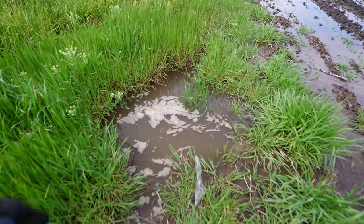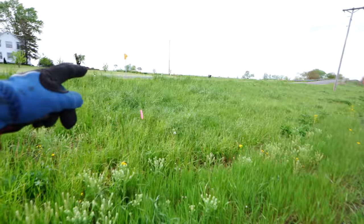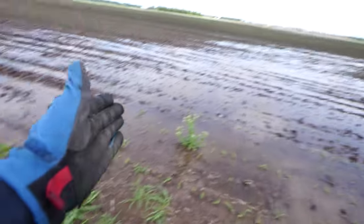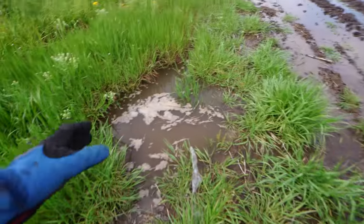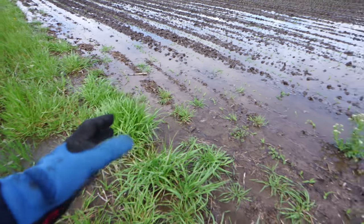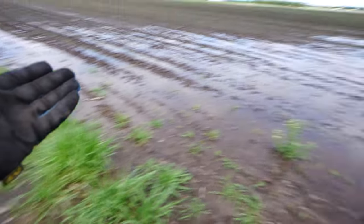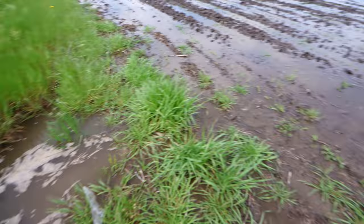You can pretty much make the guesstimation that this tile is actually coming from the south somewhere, crossing the highway, and at some point from here on, it's getting some kind of blockage. However, there's enough pressure and water flowing through this tile on the upstream end that, as opposed to finding its way here and just plugging, it's actually pushing the water up and out and just running through the top of the field. That just goes to show you how water always finds a way.